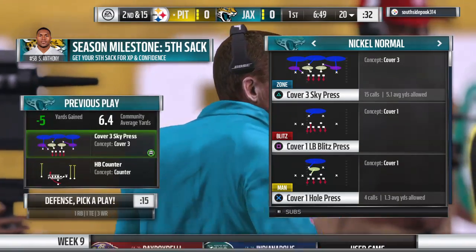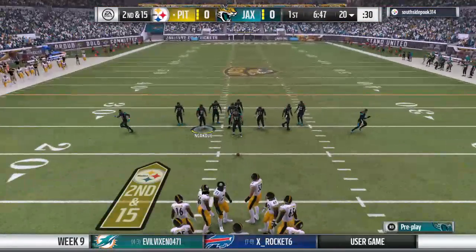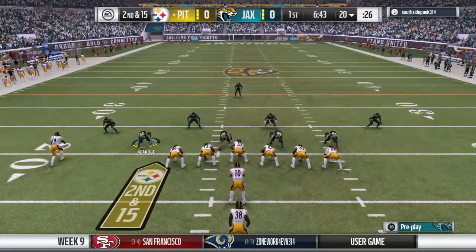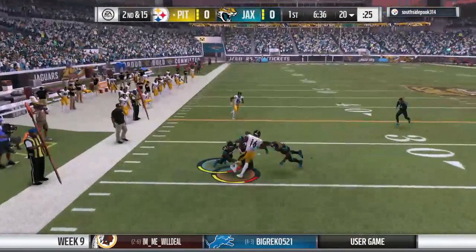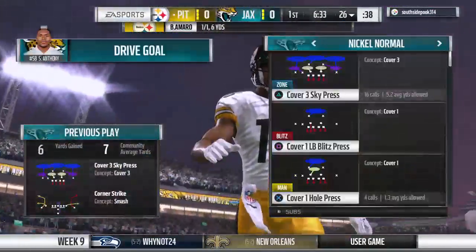While we know that the identity of this offense is to throw the ball, they've got to run it every so often, and for no other reason than to tamp down the pass rush. They can't let them just tee off and get to their quarterback. Now a shotgun snap as they'll look to throw. Man open left side, it's Williams. 6 yards is the pickup, and that'll lead to a 3rd down.